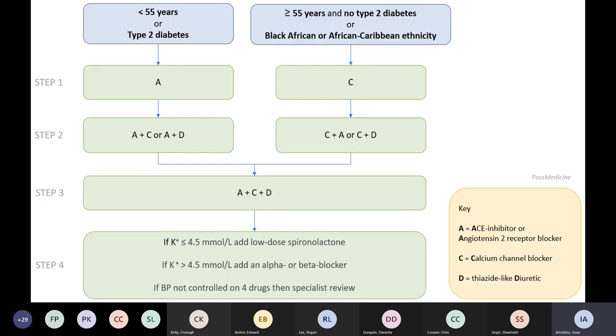So we'll just talk about this now because I appreciate it's awful and it's a bit confusing. I'd encourage you to take a bit of time on yourself to try and get your head around this. But basically, step one, patients less than 55 years old or with a background of type 2 diabetes should be given an ACE inhibitor or an ARB. But basically, you prefer ACE inhibitors because they offer superior renal protection. Angiotensin receptor blockers should be used when ACE inhibitors are not tolerated, because some patients develop a cough.